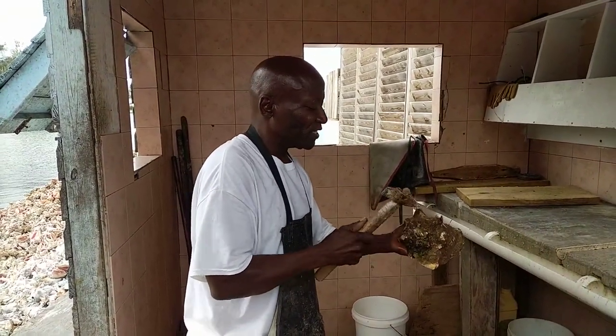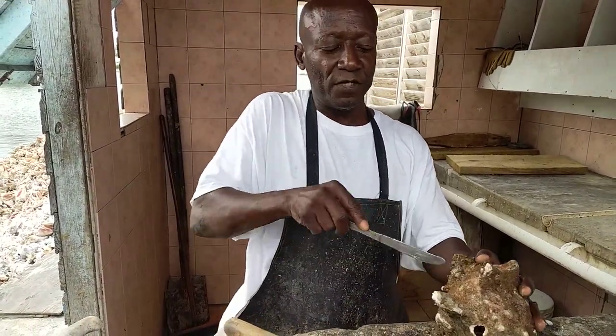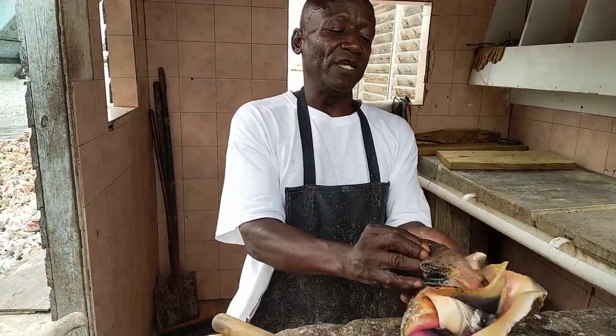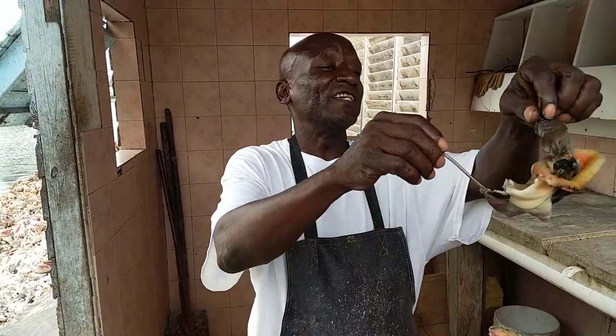What you would do is place this hole into a select spot. You would then use a table knife to lift the Conch off the shell. Once you've lifted it off, you would then be able to pull it out. Wow. That's what a Conch looks like, straight from the shell. I give it to you.